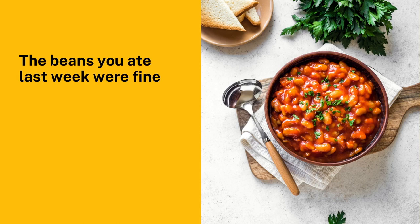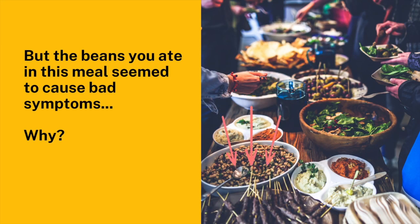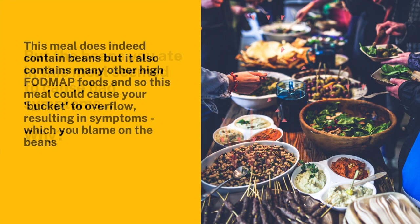So to give you an example, somebody would say to me, look, I ate beans last week and they were absolutely fine. But I had beans this time in a different meal and they caused terrible symptoms. So here are the beans. Why is that a problem? Why can I have them one week and not another?